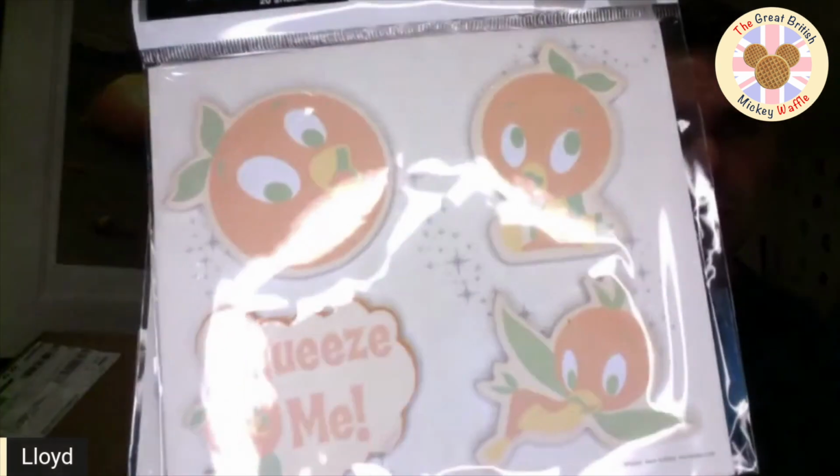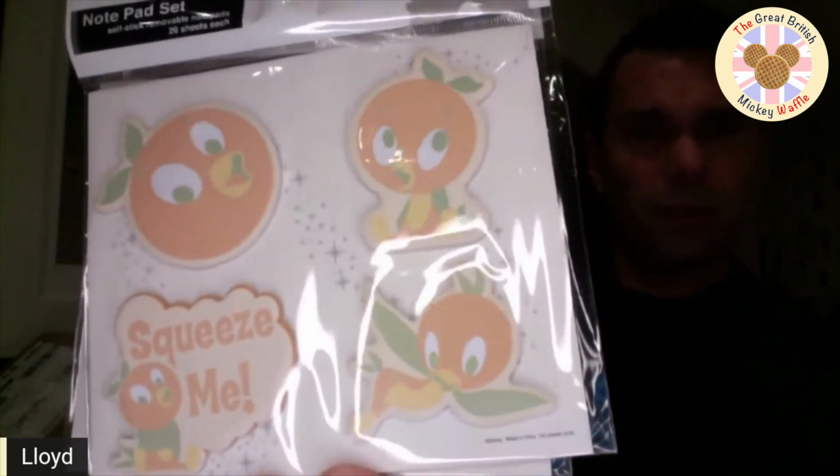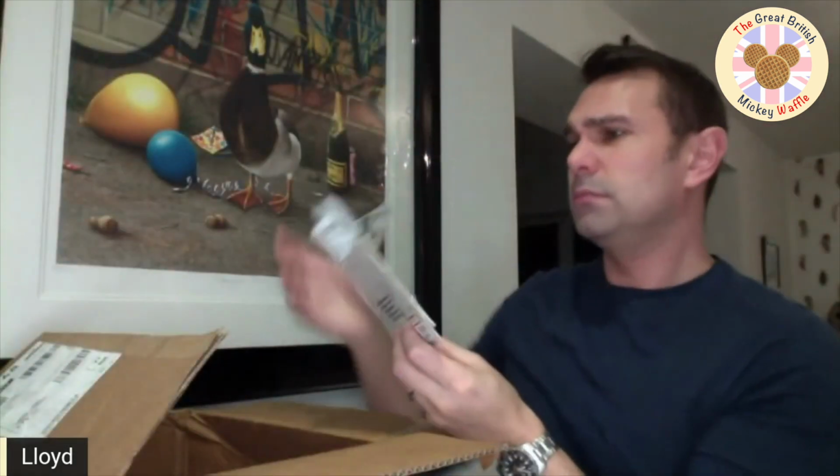We've got Orange Bird notepad set. Yeah, maybe a bit of an impulse buy. I always buy things like this when I'm in the parks anyway. Should be a tenner, $4.99. I've got two of them. I'll probably use one for a giveaway on the channel at some point.